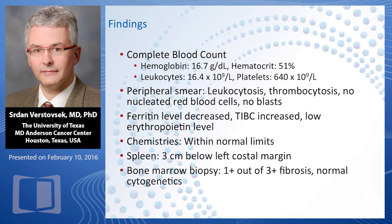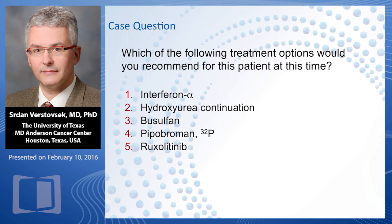On physical exam, the spleen was palpable but only to 3 centimeters below the left costal margin, and a bone marrow biopsy showed only grade 1 out of 3 fibrosis and normal cytogenetics. A question related to this case is the following. Which of the following treatment options would you recommend for this patient at this time? Interferon, hydroxyurea continuation, busulfan, pipobroman or radioactive phosphorus, or number 5, Ruxolitinib.